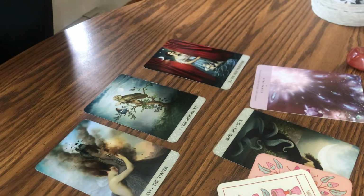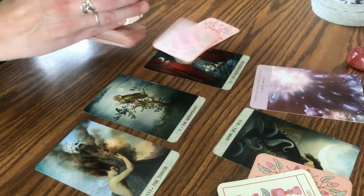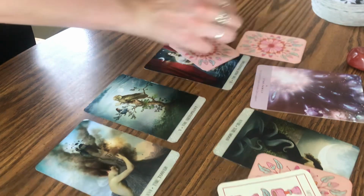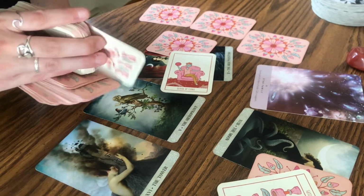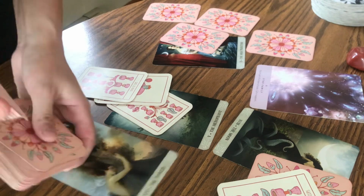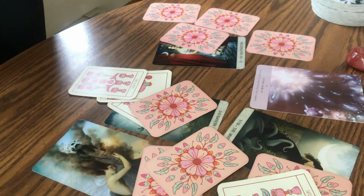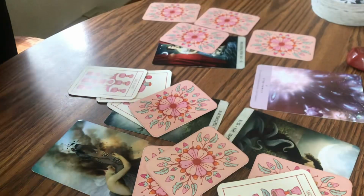4 of Cups in reverse. Interesting. All right. Clarify the High Priestess. And then clarify, I feel like I want this back card too. Let's clarify the Hierophant. Queen of Coins. 8 of Cups, walking away. Interesting. Making a choice. Clarify the Tower. All right, so look at that. The Wheel of Fortune is on the back for the Tower.